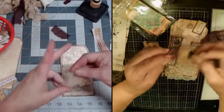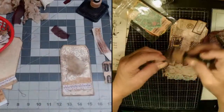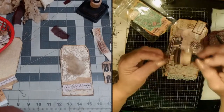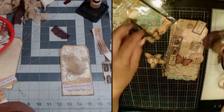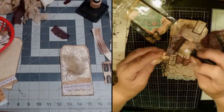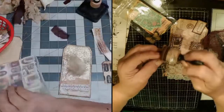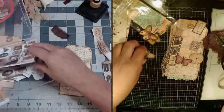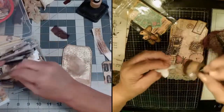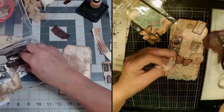But yeah, I personally am using scraps. Are you too? I am. Yeah, just mainly scraps of whatever. So if you've got your scraps laying around, start playing and show. It'll be fun. That and just different pieces of whatever makes it through the cut here. I'm going to go ahead and I'm not putting all these butterflies on here.